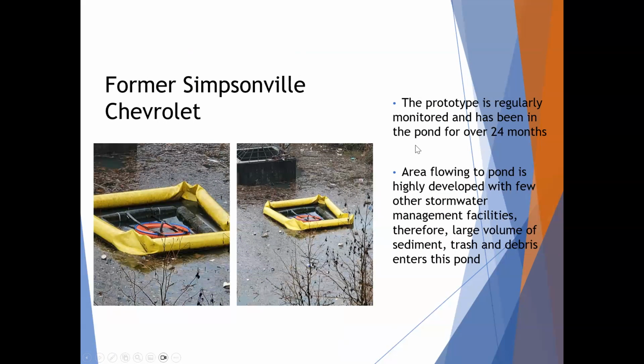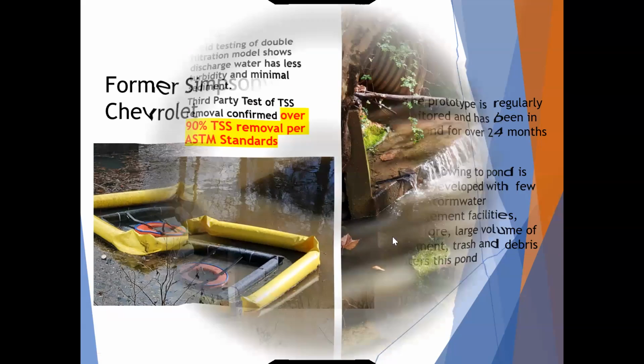So the prototype's been regularly monitored now for over 2 years. The pond that we have it in, again, is that one that had 6 feet of muck in it. Well, it had 6 feet of muck in it because it's in an area that doesn't have much stormwater management. And so this pond gets a lot of junk. See from these photos, it's tons of debris and trash and stuff getting in this pond. So it really, really does build up.